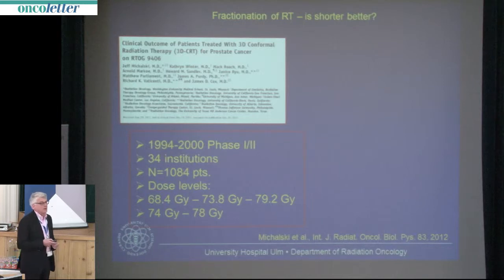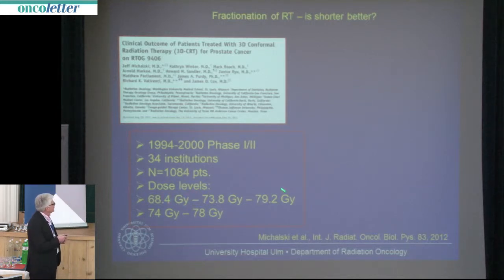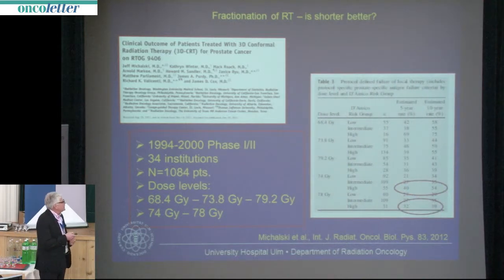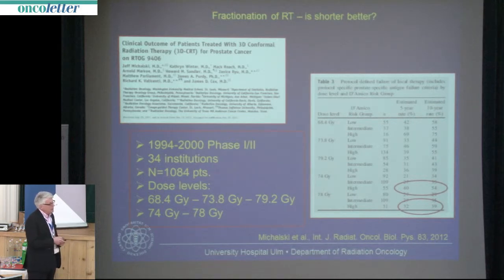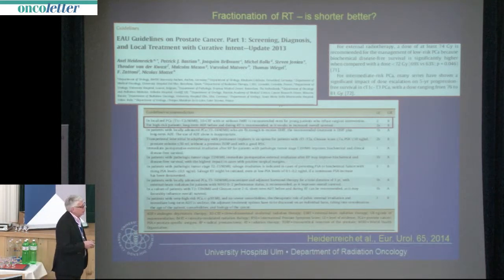And now we have newer data from randomized trials. This is an RTOG trial, a phase 1/2 trial published in the Red Journal 2012 with 1,000 patients, and they started with dose levels of 68 gray and went up to 79 gray. And it's interesting when you look at the dose of 74 compared with 78 gray for high-risk tumors, you see that the estimated 10-year rate of biochemical progression decreased clearly. So in the guidelines, this is the updated version from 2014, published in European Urology, we said that you have to use a dose of at least 74 gray for low-risk tumors, and for intermediate and high-risk tumors, you have to give from 76 to 81 gray, and this is the so-called standard.